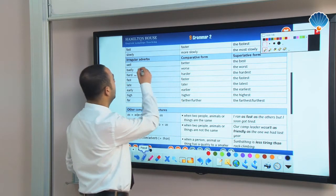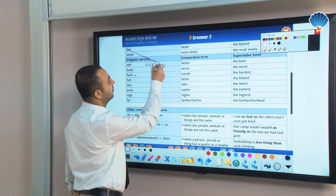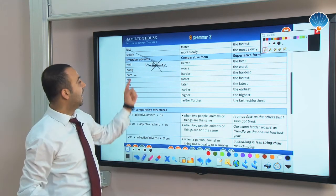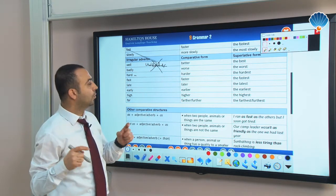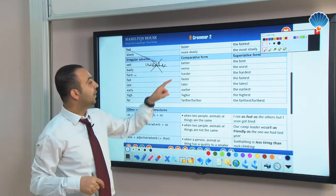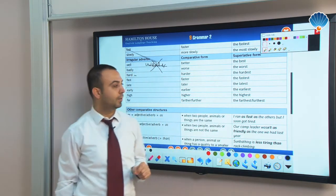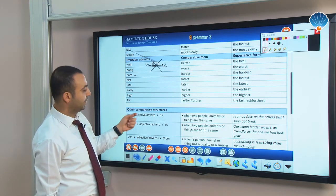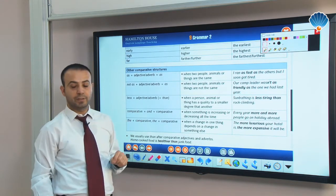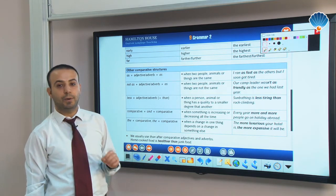For example, you cannot say that gooder. So this is wrong. It has to be, you can say that good as a comparative or as an adjective. It can be better or it can be the best. Okay. So we can use these kinds of things as extra things that we have to learn for the comparative and superlative part.